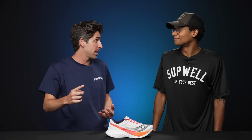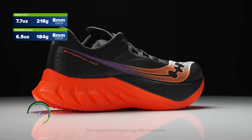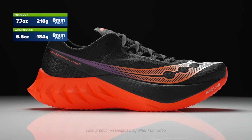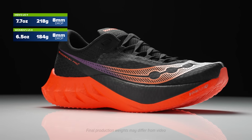You got a big race on deck, Chicago Marathon. What's going to be your race day shoe of choice? I'm likely going to be going for the Endorphin Pro 4. I actually ran a 26-mile long run, a marathon time trial, in my neighborhood earlier this year in this shoe, and the reason why I picked this versus everything else on the market is because it is super comfortable.